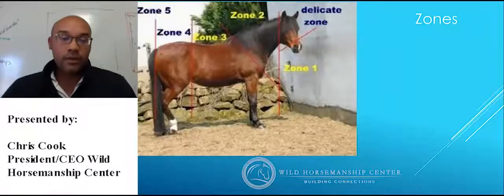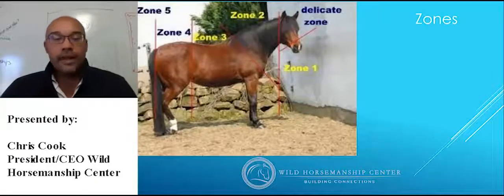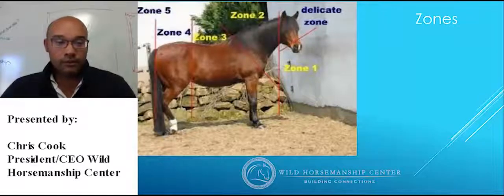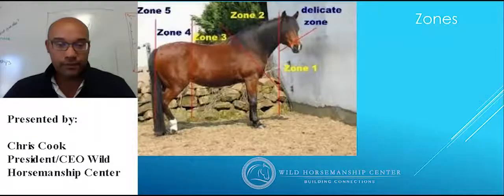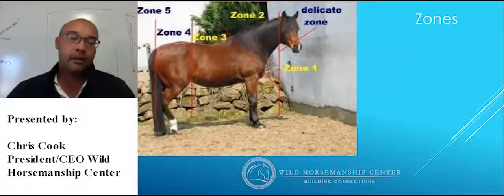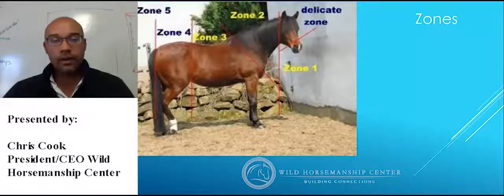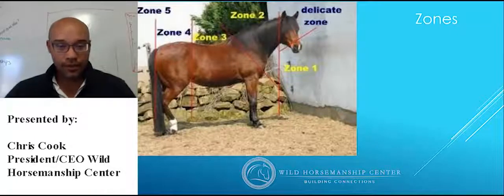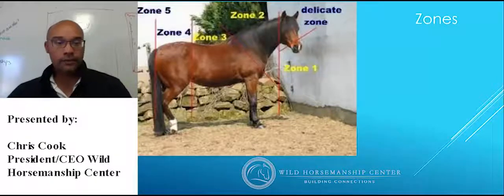One of the important things that we have to take into consideration is that we can start to break our horse down into zones. If you look here, we have 5 zones, including one that's called the delicate zone. The reason why it's called the delicate zone is because the eyes and ears are within that zone. But the first zone that we start to talk about starts just behind the ears and goes to the tip of the nose, and that's zone 1.